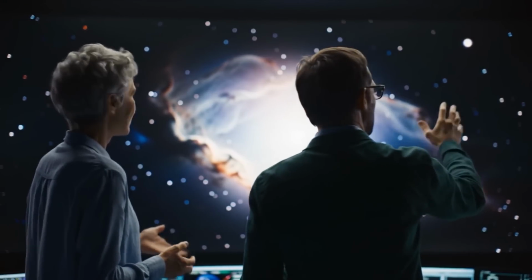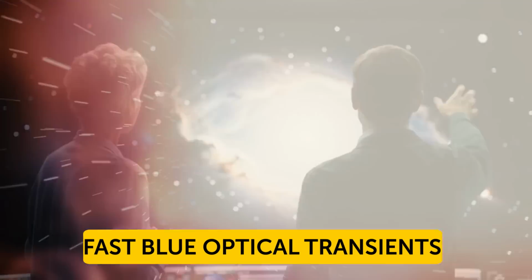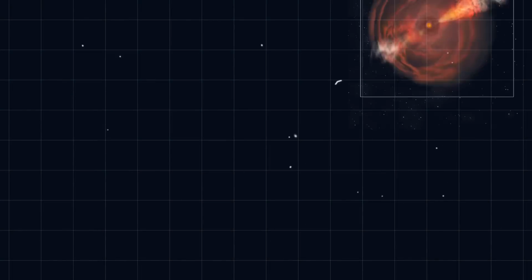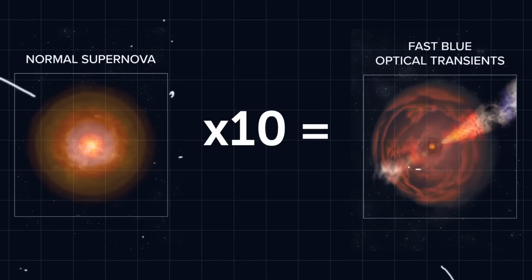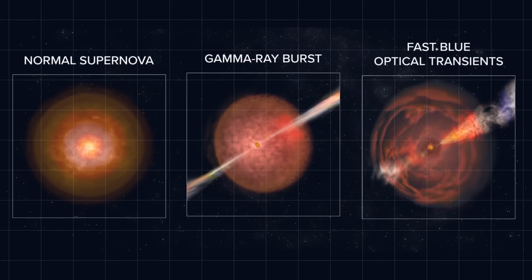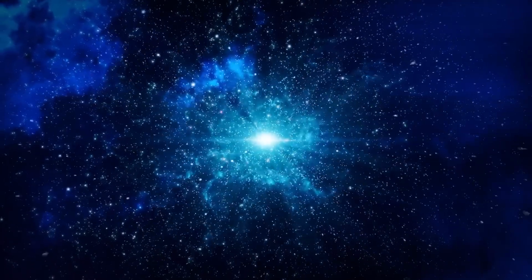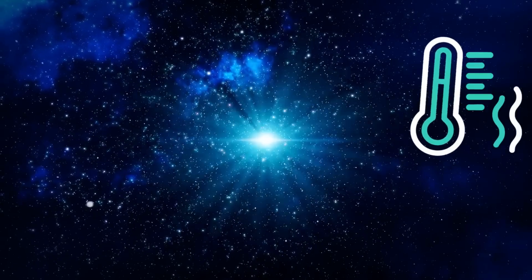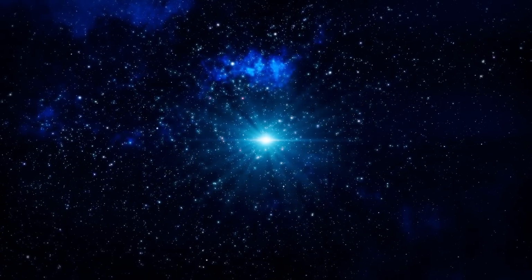Astronomers didn't give up and considered several other possibilities, like fast blue optical transients. Those are a new class of explosions that release huge amounts of energy and blast matter into space at incredibly high speeds. These bursts are so powerful that one FBOT can be at least 10 times more powerful than a regular supernova. Fast blue optical transients do look like supernova explosions, but they are much faster. They flare up and fade away much more quickly than regular supernovae. They're also much hotter, which makes the light seem bluer compared to other supernovae. Since these explosions happen so quickly, it's tough to figure out what causes them.